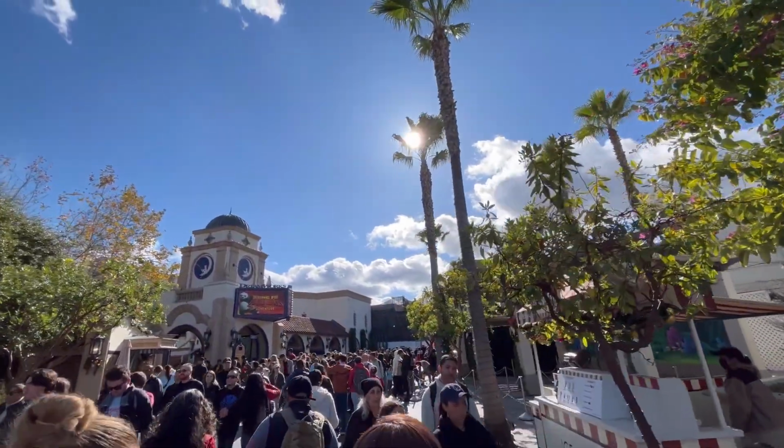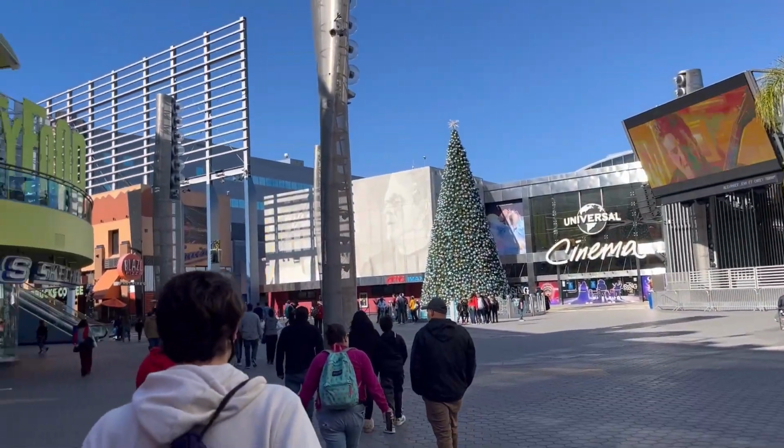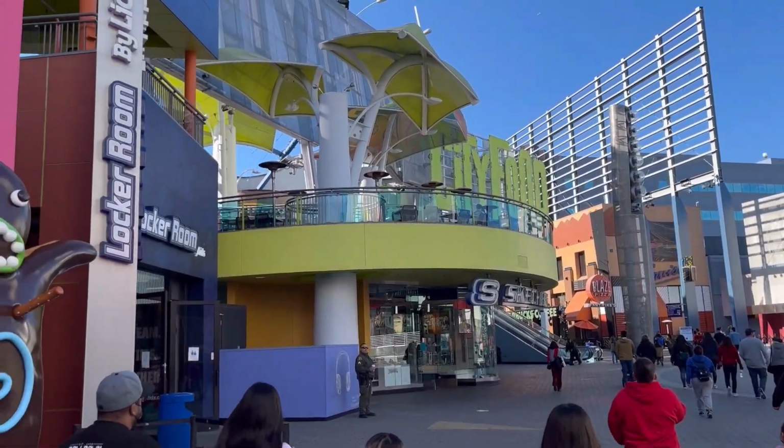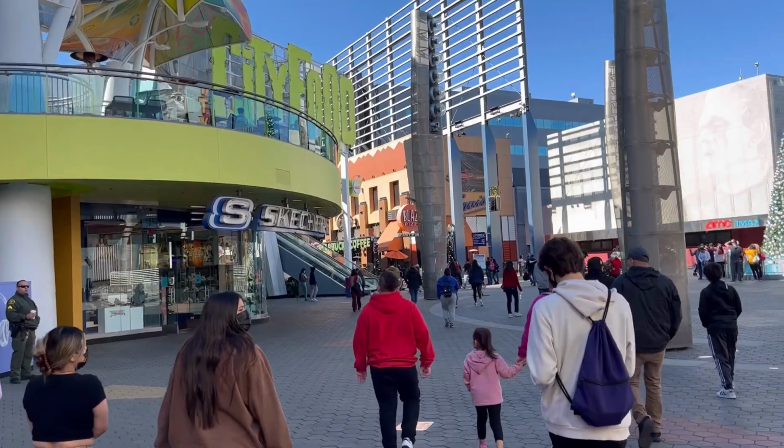And our number 9 mistake is going to be missing out on City Walk. City Walk has some of the best dining and shopping options in the entire resort, and personally, I prefer eating in City Walk during my trips to Universal. I think the food is much better, and a lot of times it can be a lot cheaper.